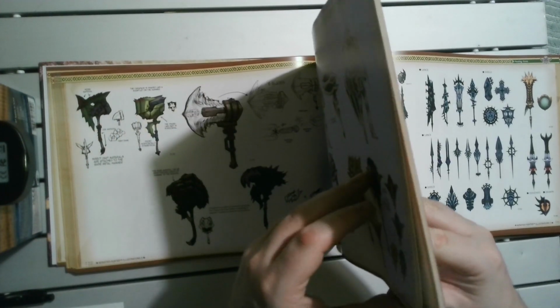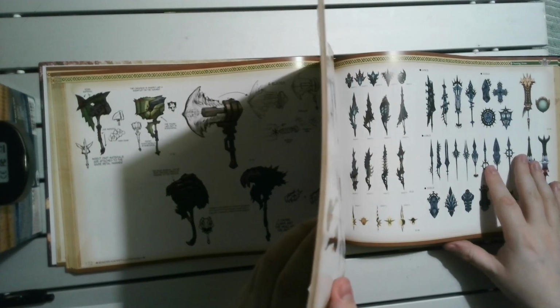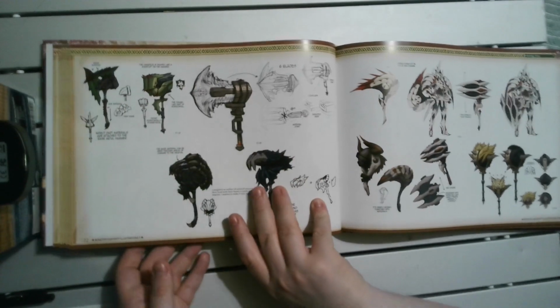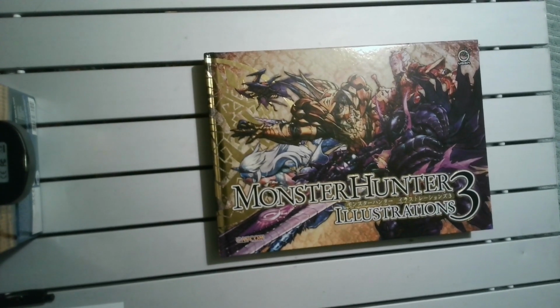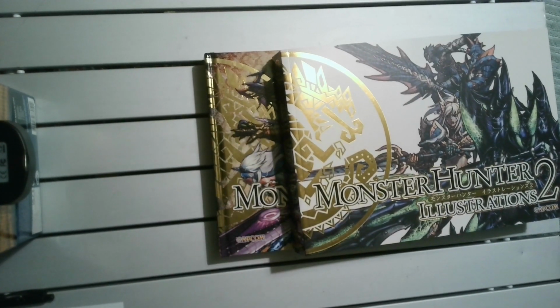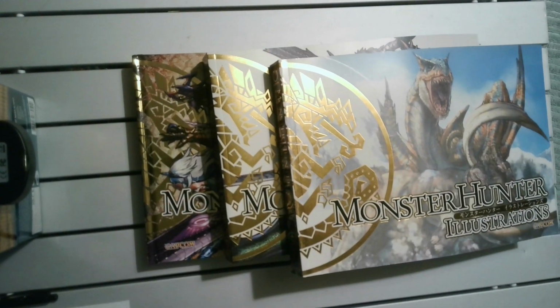I noticed an issue. I think. Am I thinking there were no? I think I'm thinking of the art book. It was no issue with this one. It's the next art book I'm covering. But that is Monster Hunter Illustrations 1, 2, and 3.